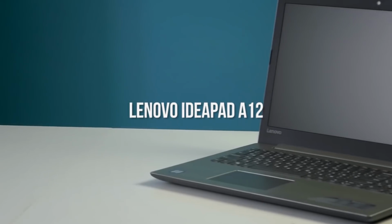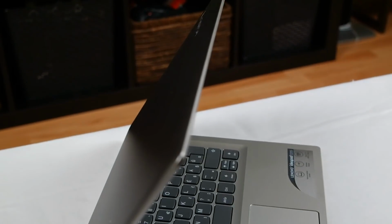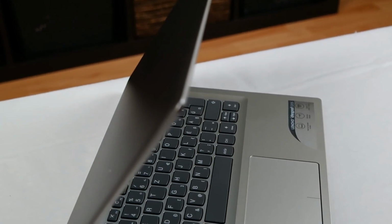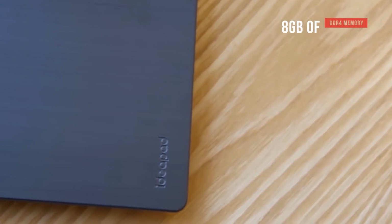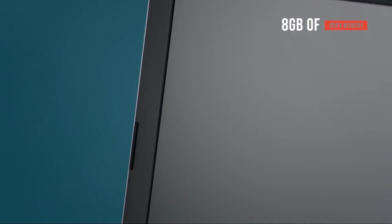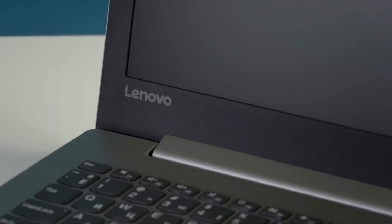The Lenovo Ideapad A12 is powered by a 2.7 GHz AMD A12 9720p quad-core processor, making it more than capable for everyday tasks. You'll also get 8 GB of DDR4 memory, which is perfect if you spend a lot of time browsing the web with multiple tabs open. You should never have to deal with any annoying lag.